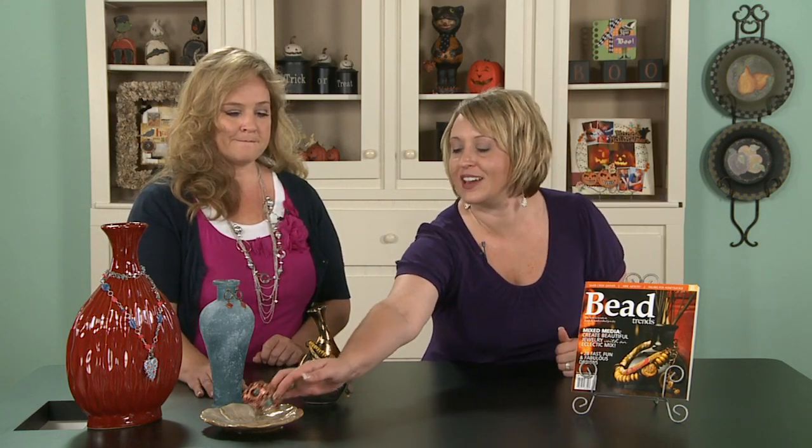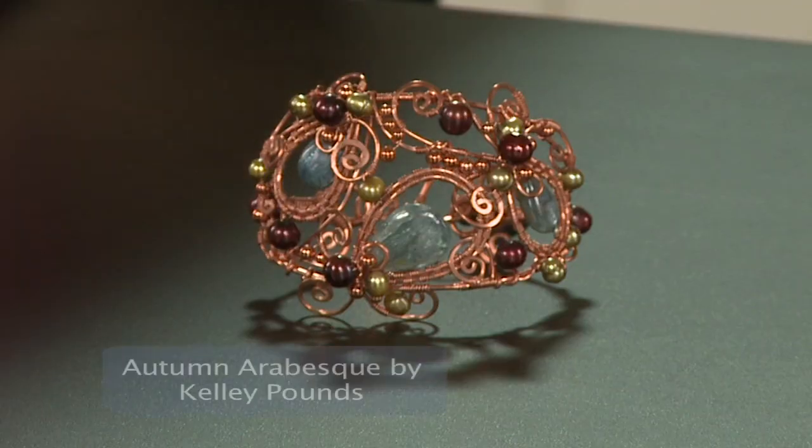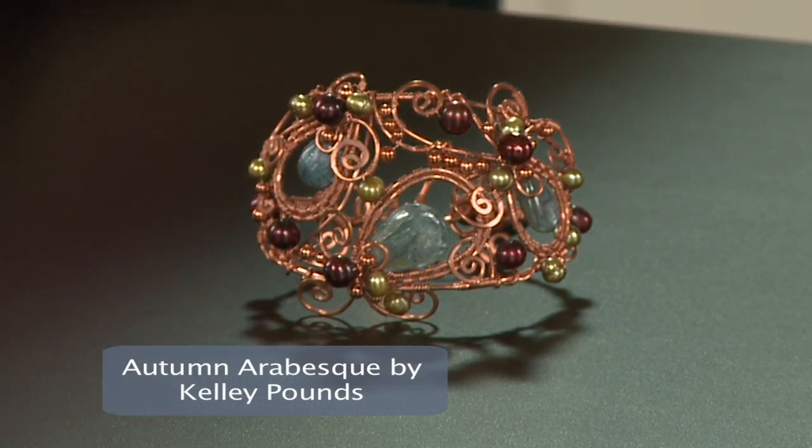So, okay, let's talk about this fabulous bracelet right here. I love this bracelet. This bracelet is called Autumn Arabesque, and she's basically created, it's a one-of-a-kind design.